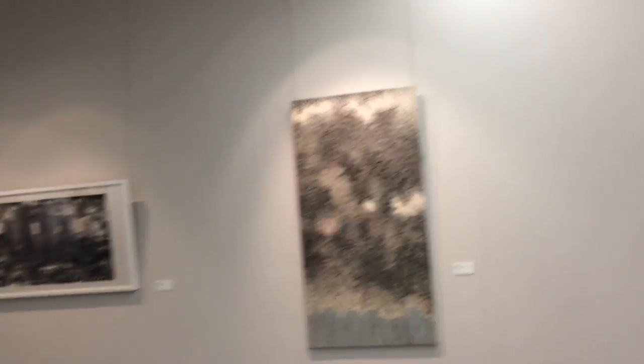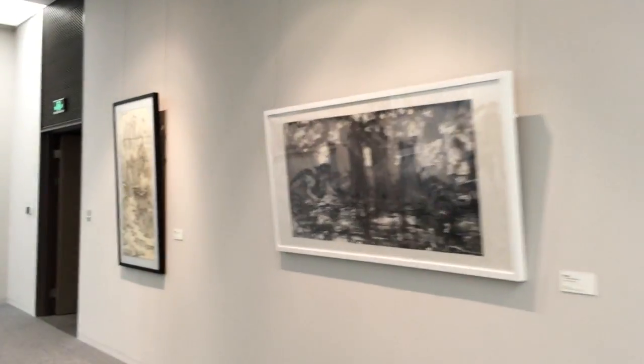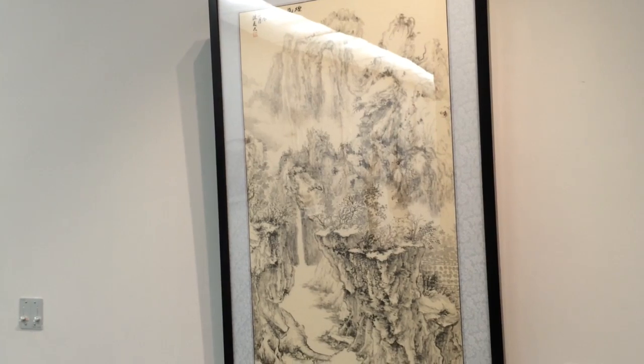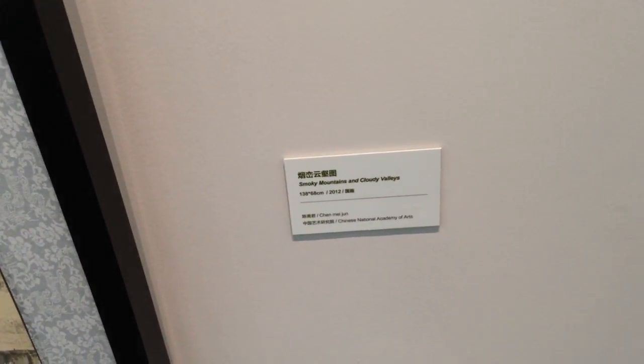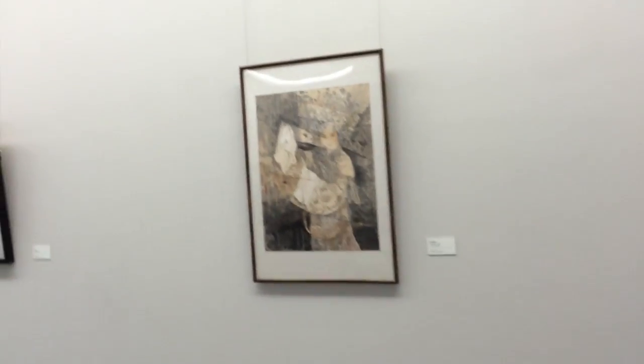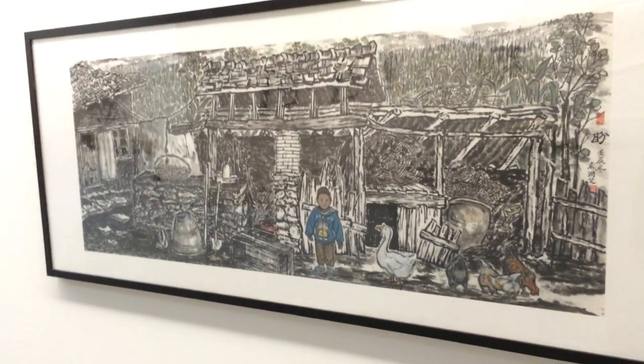This is Zhang Yishen. Construction workers or miners? Miners, it looks like. Rock of the World, Li Zhongku. Waterfall and mountain. Smoky mountains and cloudy valleys, Chen Mi Jun. Perhaps see it through, An Xiao Ying, Shenyang University. Expecting, Yuan Run G.